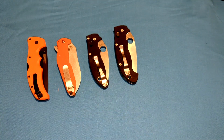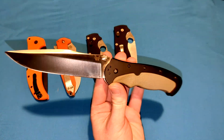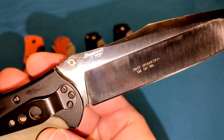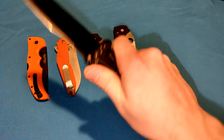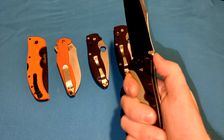How could we forget this guy? The Benchmade LFK. God damn, these things are rare and they are valuable. But not only are they just really cool, this one happens to be a first production run. I love how big and chunky that handle is. Even though I'm not a huge fan of rubberized handles, this one's done right. I like the jimping on the blade right there.